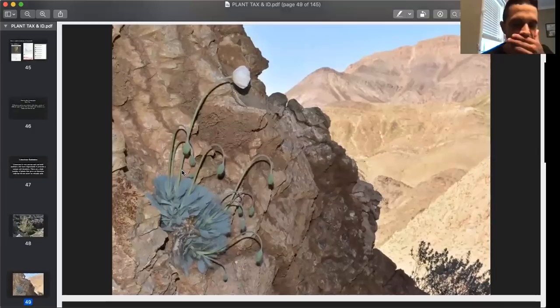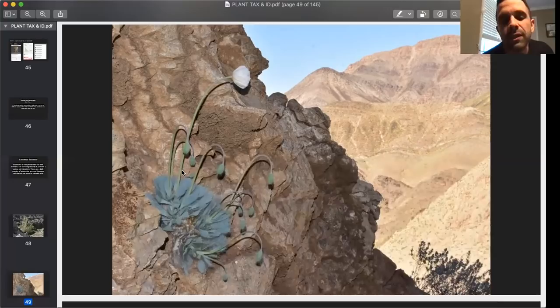I was confused with Argemone. This is Arctomecon merriamii, the bear poppy, it's called because the leaves apparently look like a bear paw and they're covered in fuzz. This is from the Mojave Desert. This plant grows a lot in Death Valley. Immediately look at the blue color. You've got the hairs on it. Boom, it's a desert plant, of course.